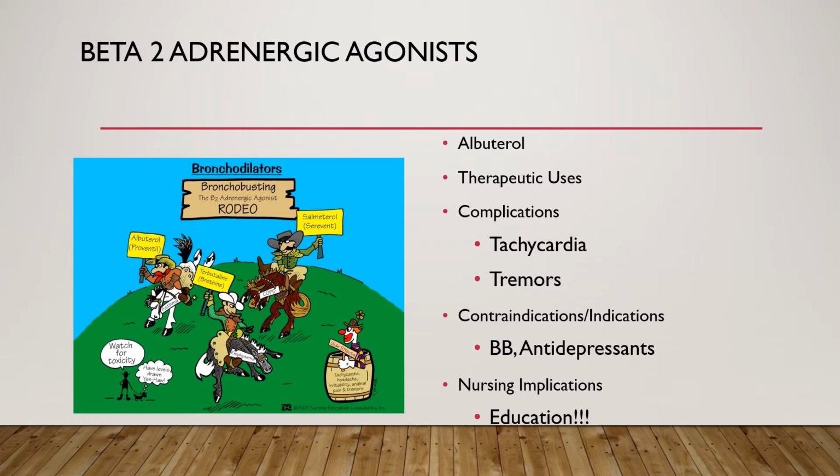Albuterol is available in a handheld inhaler. It can also be given in an aerosol. Because it is a beta agonist, it gets your heart to beat faster and your pulse to go up in addition to opening up your airway. If you take someone's pulse and their blood pressure right after they take albuterol, the heart rate will be up. They may also have tremors.